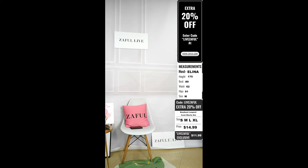During this time when I'm changing, you can leave your comments. Which one do you like? I showed you already a lot of items. And you can tell me which one is your favorite, because I'm changing into another one.